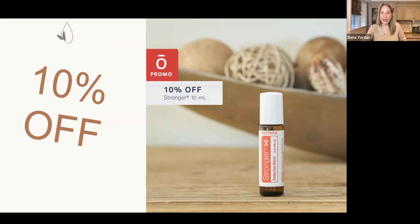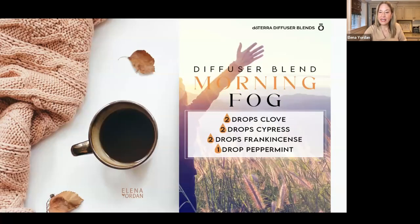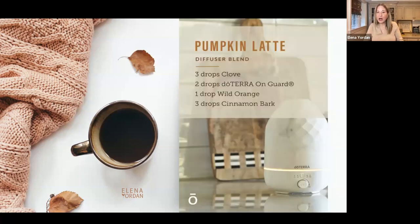Next on the hit parade, I've got two diffuser blends for you. One is Morning Fog using our Clove, cypress, frankincense, and a drop of peppermint. And then we've got a second one here called Pumpkin Latte. See if I can show you Pumpkin Latte. There we go, Pumpkin Latte with also Clove, On Guard, Orange, and Cinnamon Bark.